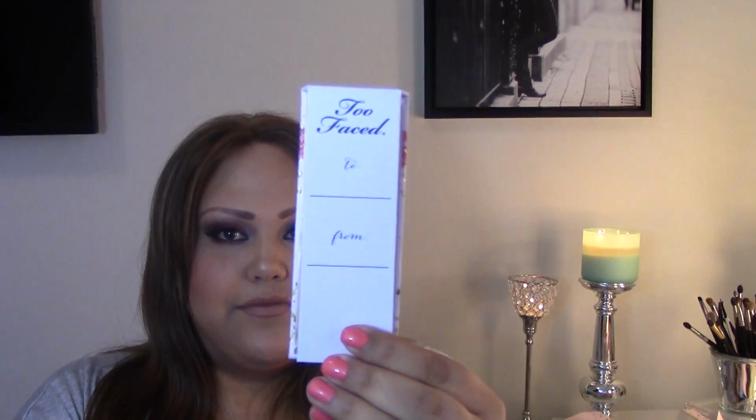Okay, then this side is again a Chocolate Soleil and a blush. This is Who's Your Poppy, and if you were to give this away, you can give it away as a little present. It's already packed on its own, I think. It's so beautiful. Then we have this other side here.